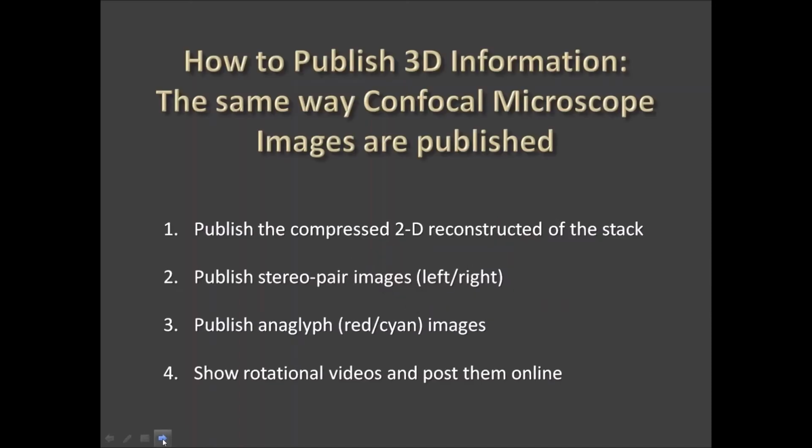So many people ask, how do you publish 3D information? Well, the answer is you publish it the same way that confocal microscope users publish their information. Generally, they publish a compressed 2D reconstruction of the three-dimensional stack that they acquire. Another way is to publish stereo pair images. You can publish left-right stereo pair images. This is often done in chemistry, especially where you're looking at the three-dimensional structure of molecules. You can also publish using the cyan-red glasses as anaglyphs, as we just showed you. Or you can show rotational videos and post them online.